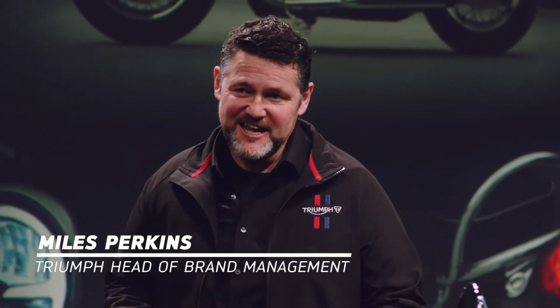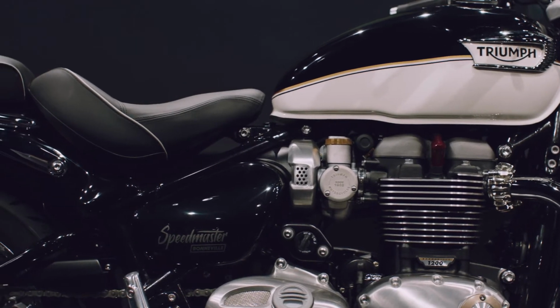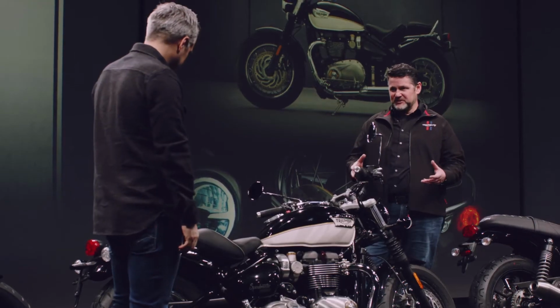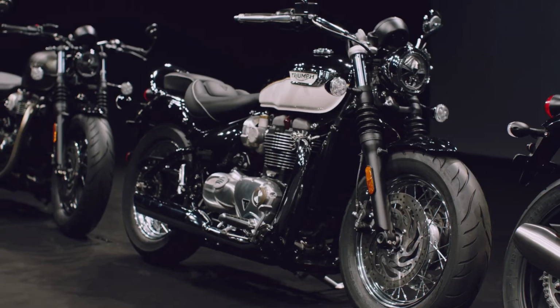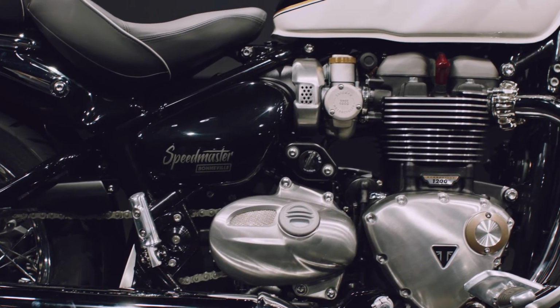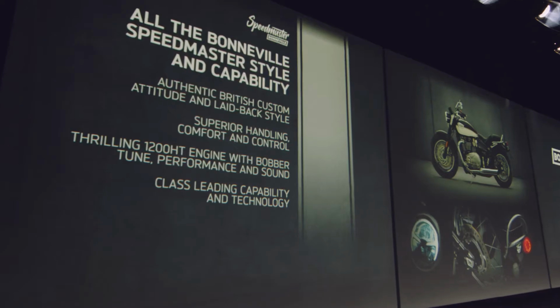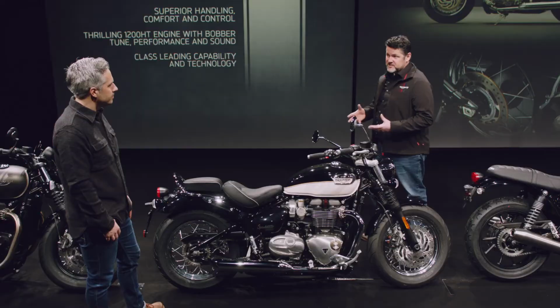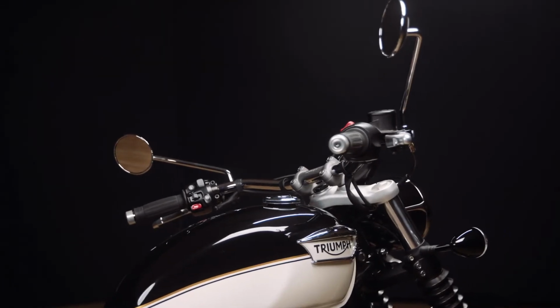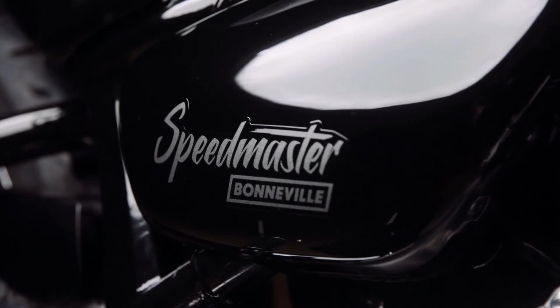This brings together the Bonneville T120's classic DNA with that contemporary technology, its great ride and its high quality of detailing and finishing. And it combines this with the Triumph Bobber's attitude, so its engineering, its innovation, and that 1200cc Bonneville twin engine with its category-leading torque and the unique Bobber tune. Together, this gives you a British classic custom that's got a very distinctive laid-back style. You have the swept-back beach bars, the forward pegs, and a great practicality and versatility that makes this brilliant for Sunday ride-outs or longer journeys two up.